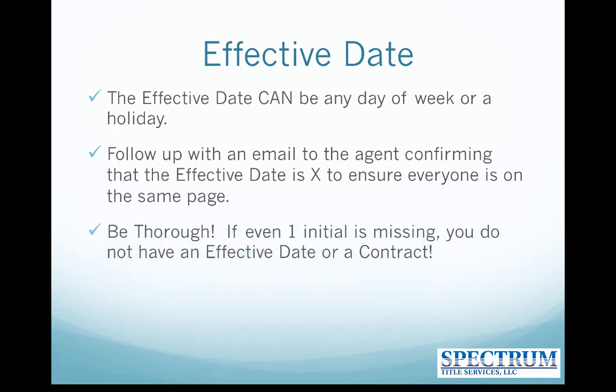Now be thorough, and this goes to all aspects of drafting a contract, having a contract signed, initialed, etc. Because you'll notice that the definition of the effective date is the last date when either side signed or initialed. So even if you're missing one initial on a contract, everything else is signed, all the other changes are initialed, but there was one change that did not get initialed, you do not have a contract, let alone an effective date. Okay, you do not have a contract. You do not have a full meeting of the minds between the parties. So be very thorough when you're doing your contracts.